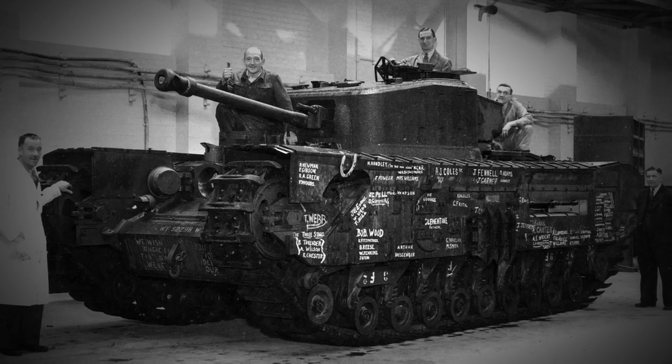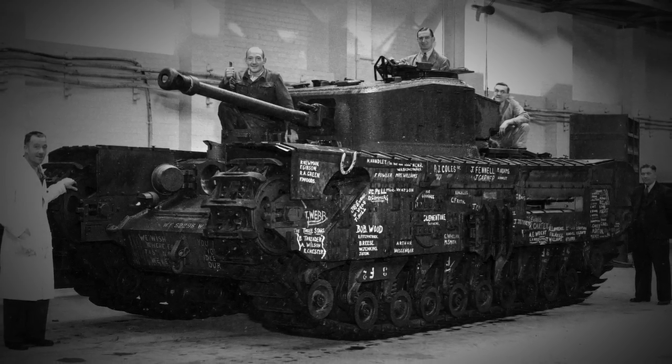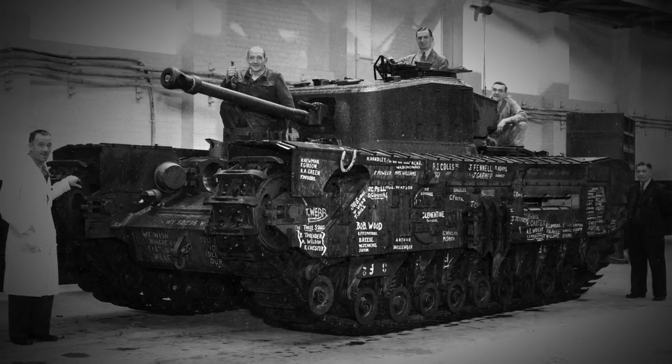Daimler built a lot of armoured cars here in Coventry, again with other groups as well involved. Vauxhall built a tank. Ford built Merlin engines in Trafford Park in Manchester.